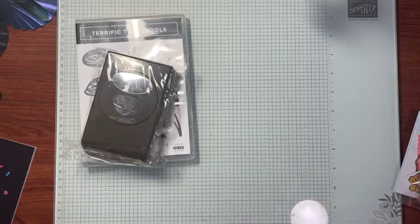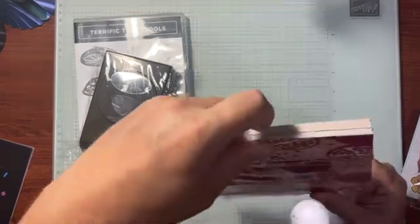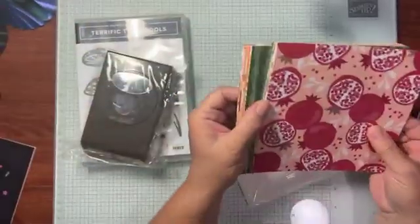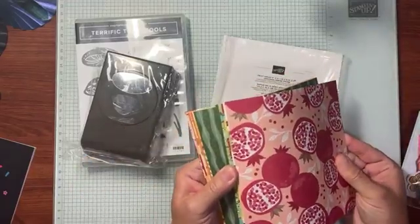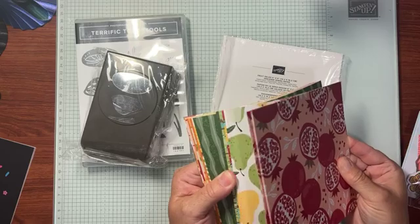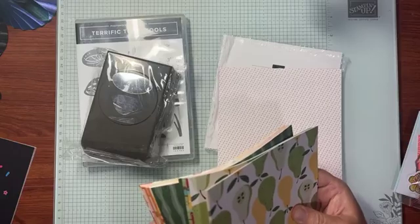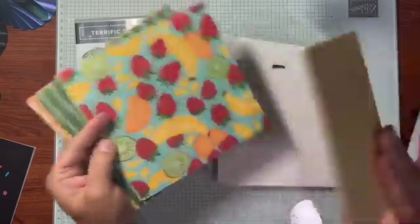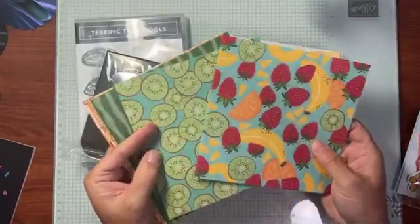And then there is another beautiful paper in Celebration which you can get for free, and I haven't used this one yet. Maybe we'll actually use it tonight. So this is called the Fruit Salad 6x6. Everything in this new catalogue is bright and really cheerful. So I love that, the pears. And then the back's a little bit plainer, of course, so you can use either or. And there's that one there.